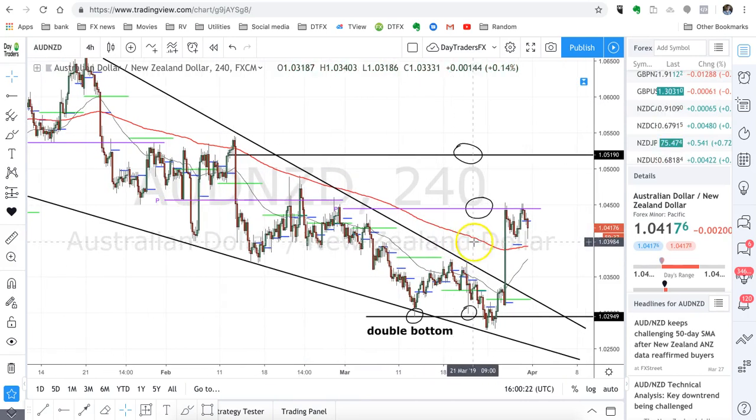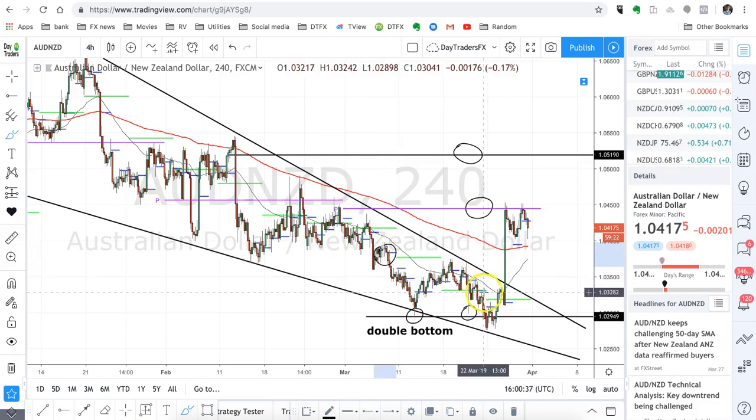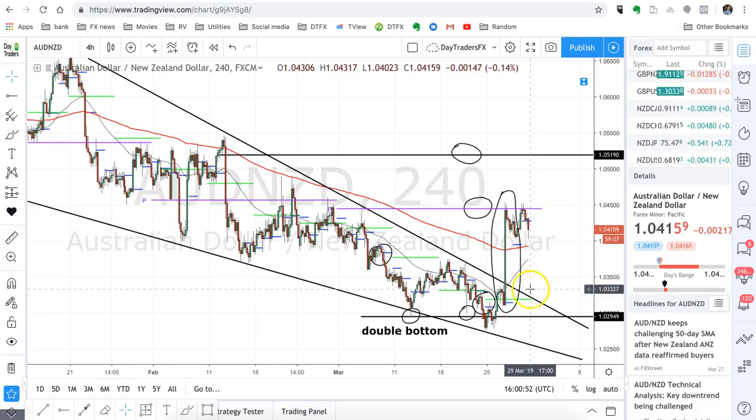And this is what it did, right? Our entries on Aussie New Zealand were right about here and right about there. So we got long Aussie New Zealand right in this area here, and then we got long again right in this area here, and it took off. It had a beautiful, wonderful breakout right there. We saw that big run up on Aussie New Zealand. Now, what I want to say about this is, this was a trade we were patient for. I wanted everybody to get a chance to get in on this thing.